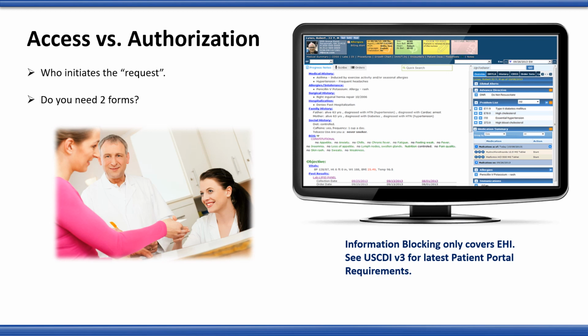And it's a little confusing because when a court subpoena comes and it has an authorization signed by the patient, well, the patient records are going to be used for the patient, but in this case, because it's being generated by the attorney's firm, it's an authorization, even though, yes, in the end, the patient's records will be used. What that means to you is you can charge the state legal allowable for an authorization, whereas with an access request, we have to go to the access allowed fees.